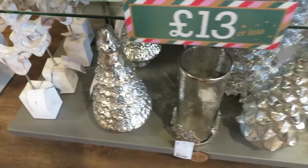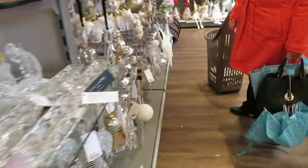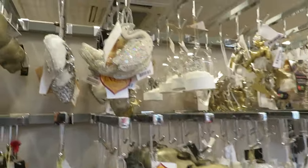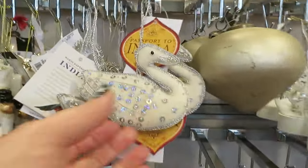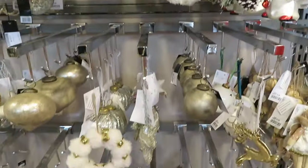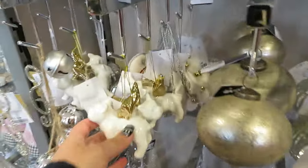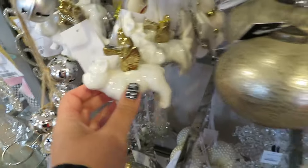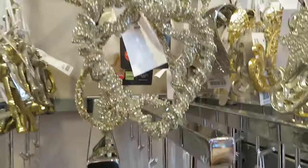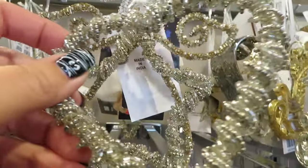I love that silver tree. Do you remember the trees I got from here last year, Mum? I've still got them. I put them on the windowsill. Oh my goodness, they've got so many decorations. I like the swan, but it's not very Christmas themed, is it? No. You could have a pug with wings. Or a little birdie. That's nice just to use all year round.